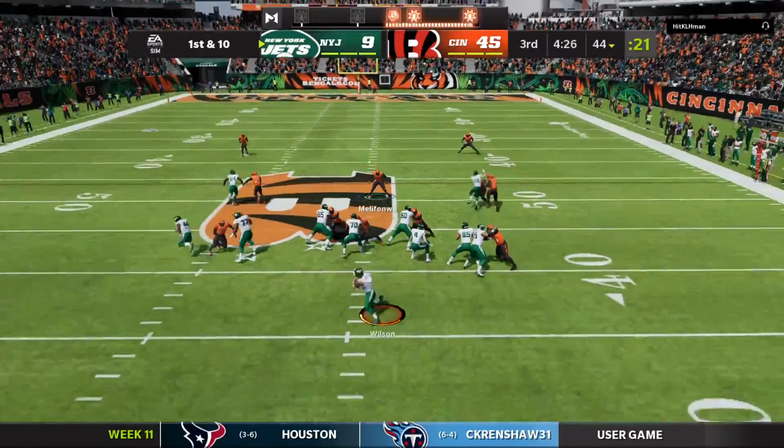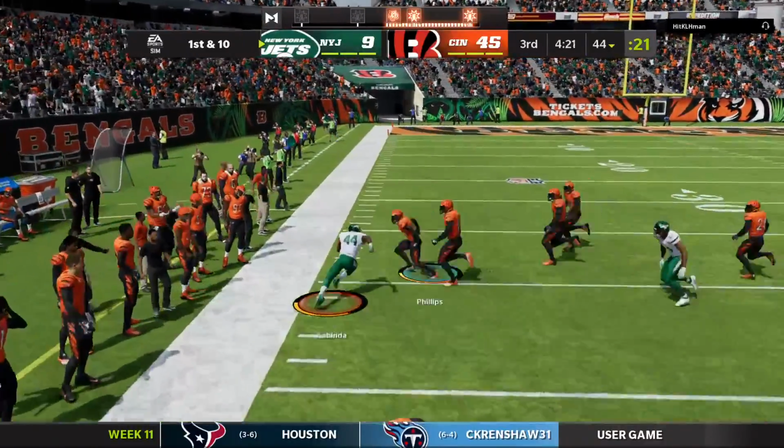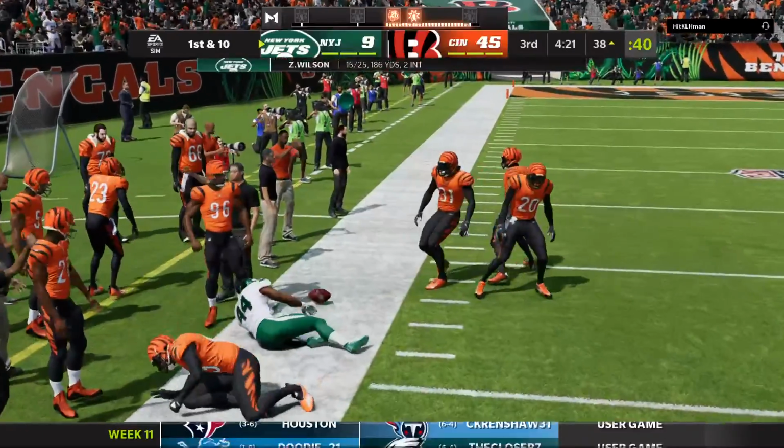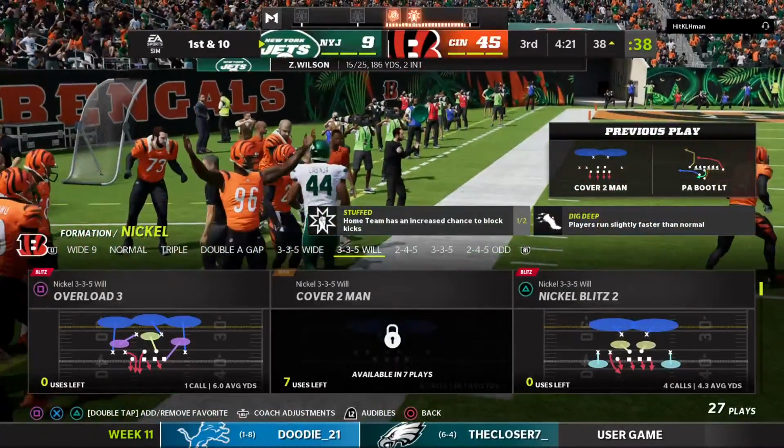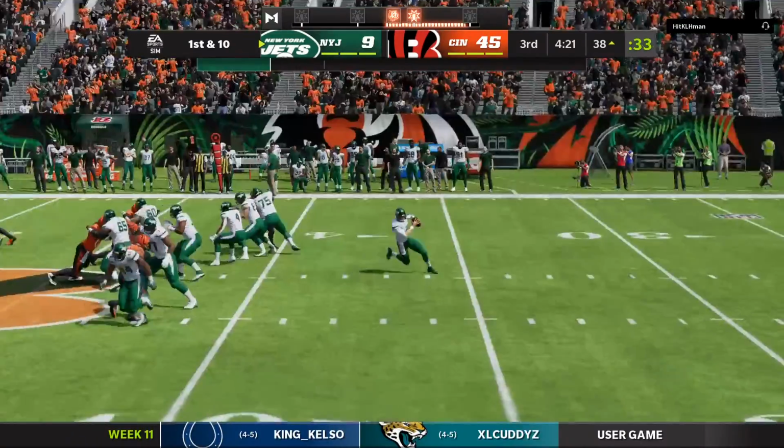They go play action now. Wilson. He's got a man. It's his fullback. And he's going to be out of bounds, but not before he takes it inside the 40. Hold on a second. Was that the fullback? That was the fullback. Who says it?